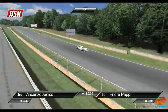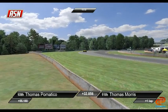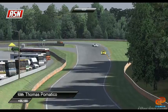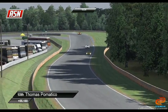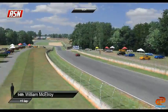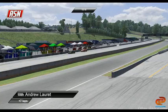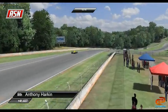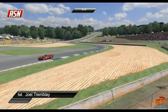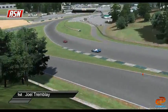HPD off the road. It's the DHL car. We're trying to find timing and scoring here. Let's take that off. It's Pomatico in 10th position in car number 19. We're going to focus here. That's McElroy, who is way far away from the other Fords, as the Ford battle pretty much diminished now with the two cars in the pit lane. So we're going to focus on the lead here as Tremblay trying to pull away with 13 minutes left to go. That is about 10 laps.